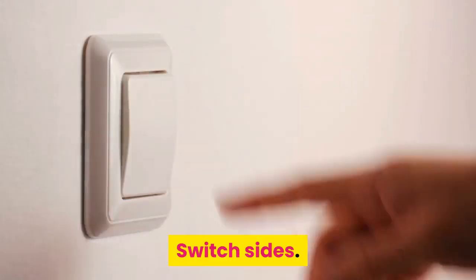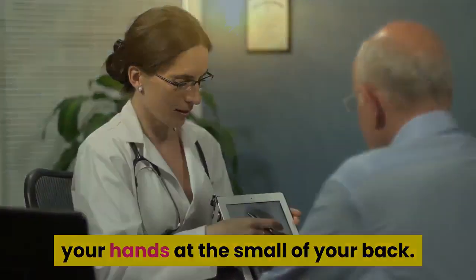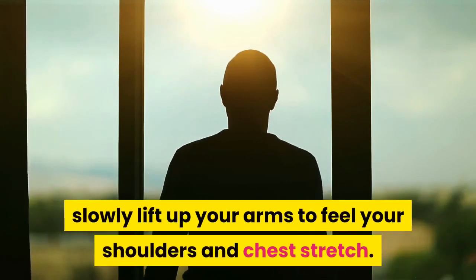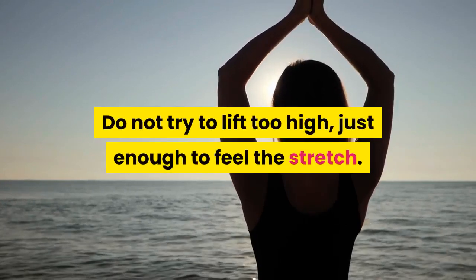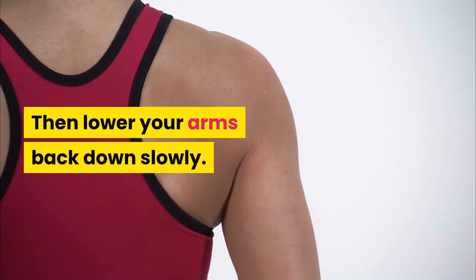Chest stretches. Take your arms and reach behind yourself to try to hold your hands at the small of your back. With the hands locked and fingers interlaced, slowly lift up your arms to feel your shoulders and chest stretch. Do not try to lift too high, just enough to feel the stretch. Then lower your arms back down slowly.